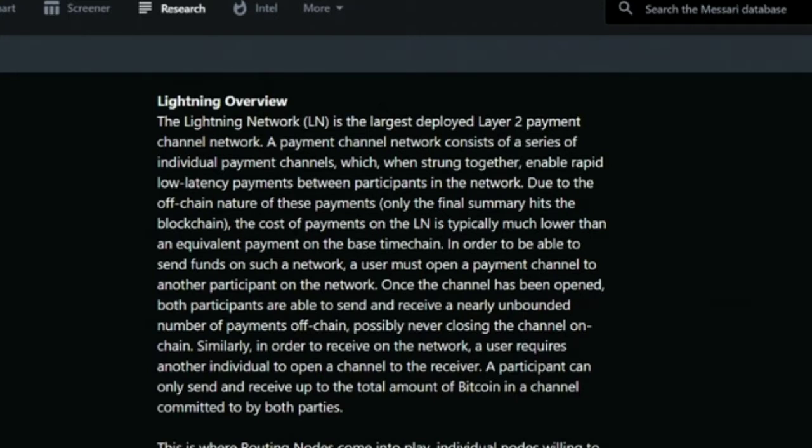Why? Because it is a very important Layer 2 solution for Bitcoin that is going to address a lot of the issues that some anti-Bitcoiners have with Bitcoin. Okay? This Layer 2 solution has been in development for the last 3 years.